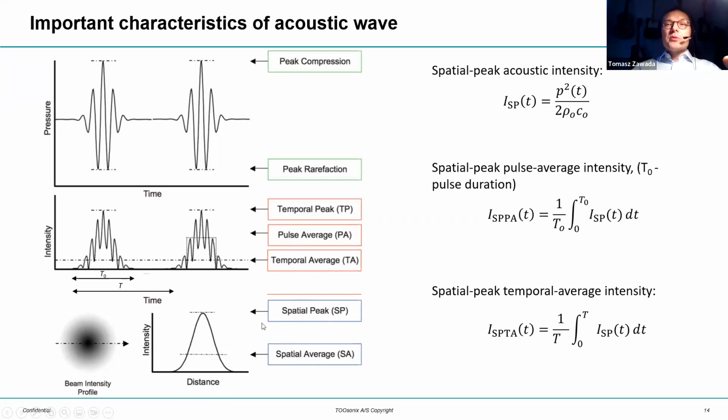And by the way, for those who are actually going into the medical device business, there is this IEC standard called 60601-2-62 that basically outlines all those things that have to be reported as a part of the qualification of the instruments dealing with high intensity focused ultrasound. Actually, that one is broader, about high intensity therapeutic ultrasound. But nevertheless, those numbers are actually important.